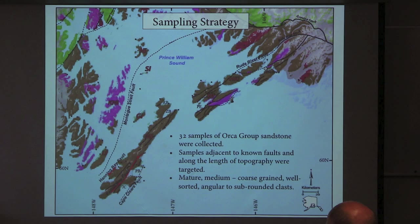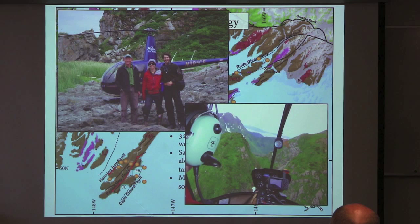Okay, so with those methods in mind, I collected 32 samples of Orca Group sandstone. I tried to collect them in a spatially dispersed pattern as well as across the structural grain of the islands, or across the faults. Because sampling on the islands is a bit difficult, the islands are really rugged, densely vegetated, and notoriously grizzly bear inhabited, we got around via helicopter. Not too shabby. This is our helicopter pilot, Eric. He flew us around safely. And then my trusty field assistant, Matan.